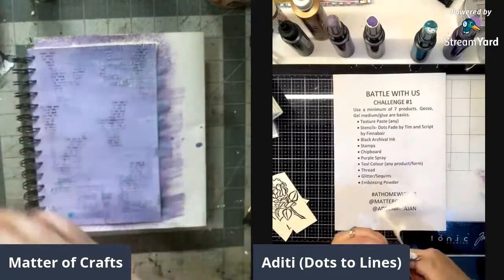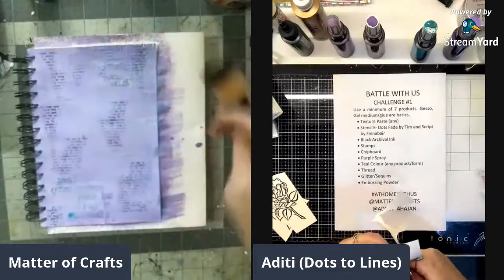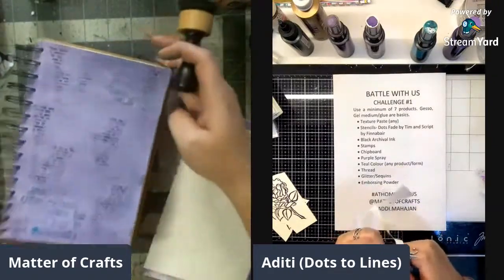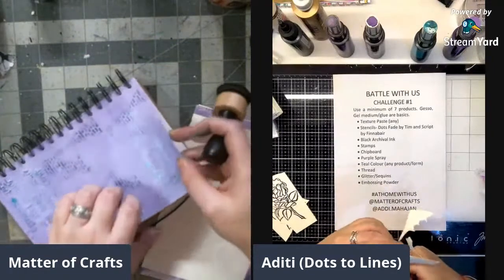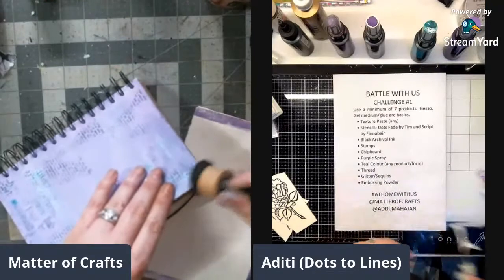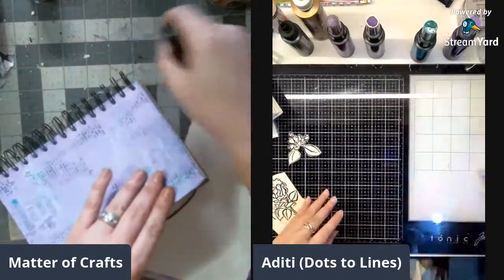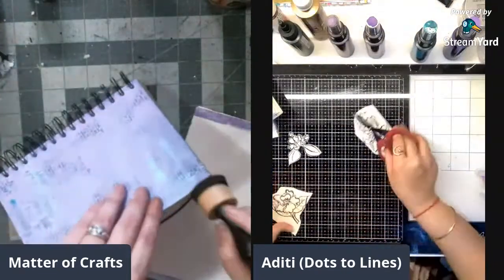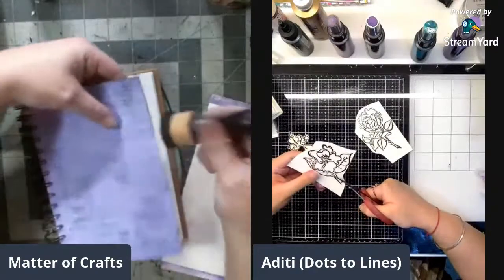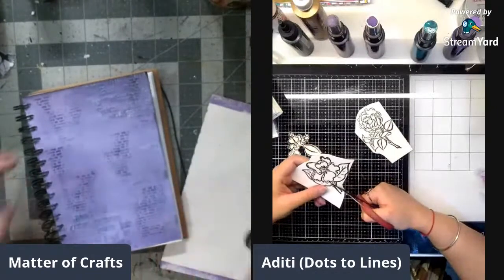I think I'm going to take the black ink now and go around the edges of my page to make it pop a little more. Oh, yes, nice. That looks good, Jess. Thanks.